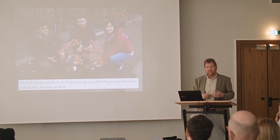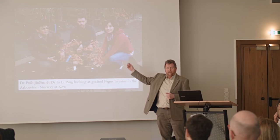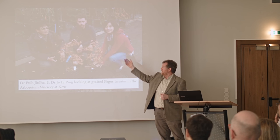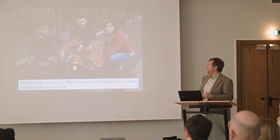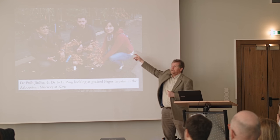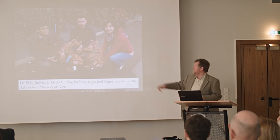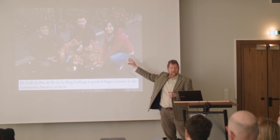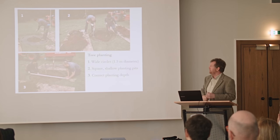What we have been doing, though, is trialing grafting. And we've grafted Fagus hayatae from the trees that we've raised onto Fagus sylvatica very successfully, and it's going to be a strong plant. And this girl, Julie Ping, and Dr. Fujin Pan, they've come all the way over from Taiwan. She's doing a PhD on the species, and she was absolutely amazed to see what we were doing.